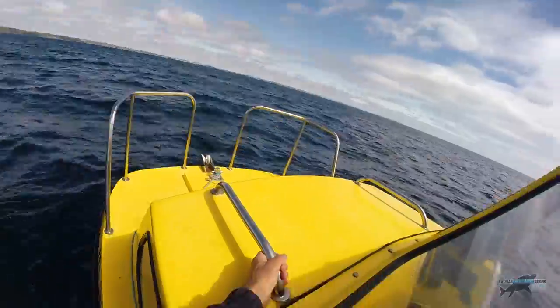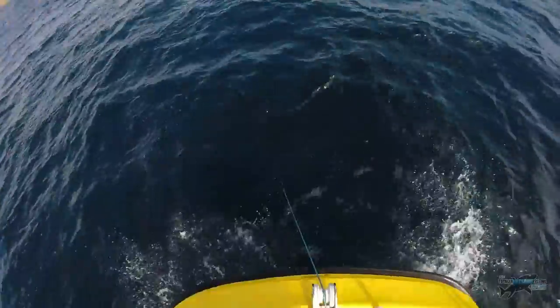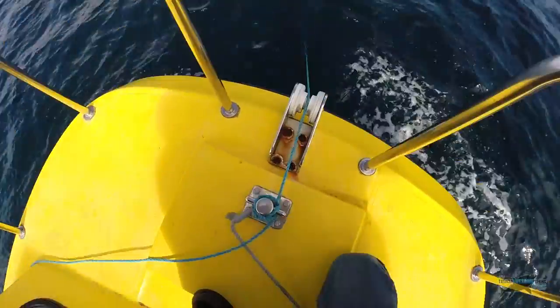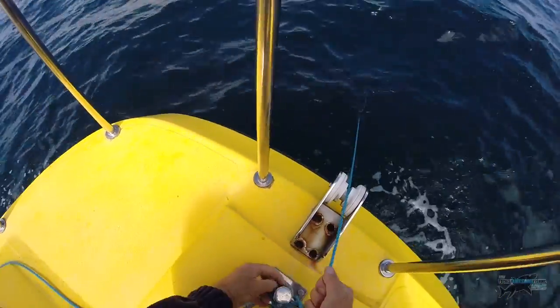Yes, it's still breezy. Well, I will say, it's constant. Well, some pressure on that.